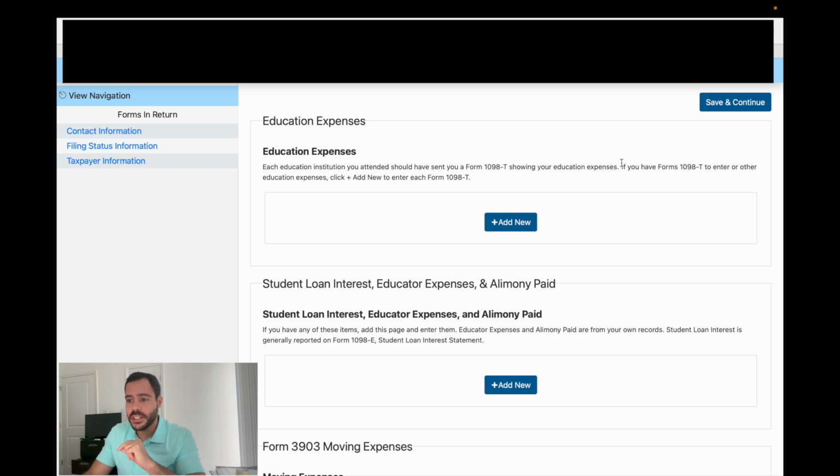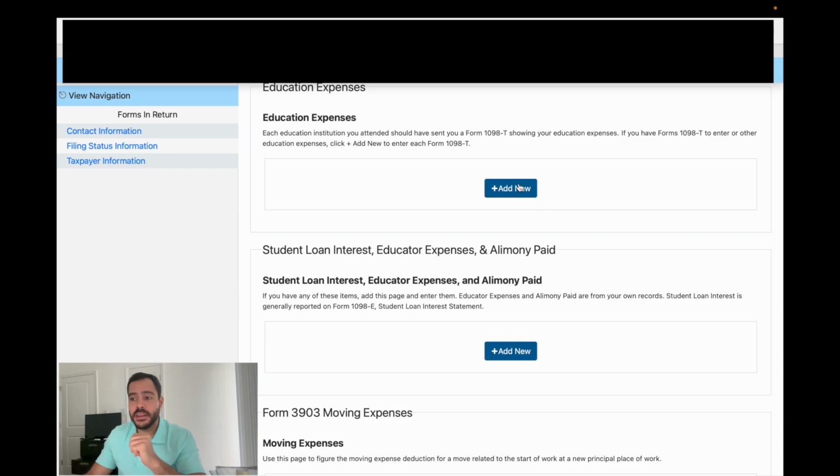So, education expenses. Add new. If you go to school, add a new. And you should get forms from your schools, guys, like a 1098T. I got that when I went to FIU. 1098T. You put whatever it says there.